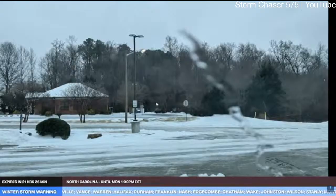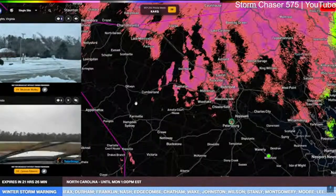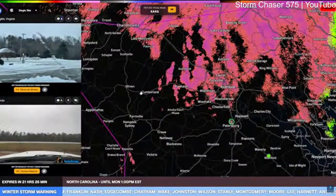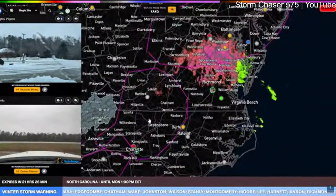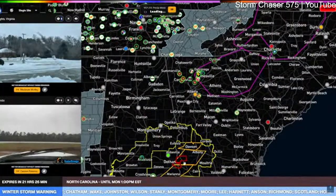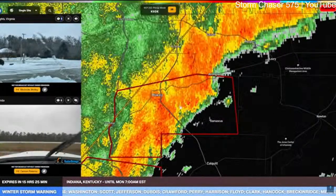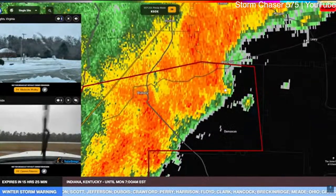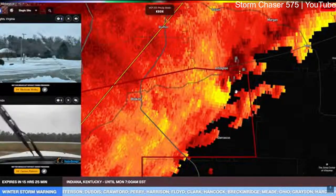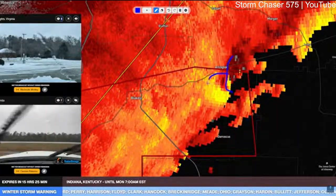There's his stream. There's a lot of snow on the ground there. Carmen's got rain. Okay, we have some polls in here. I see we got a lot of snow. Let's see. So going back to this tornado warning. Up here near Arlington, check this out. Big bulge in the line there. That is where our rotation is.